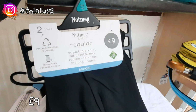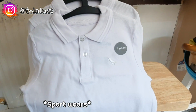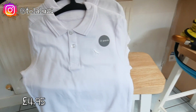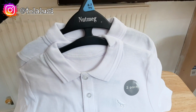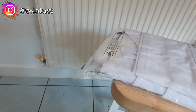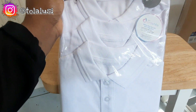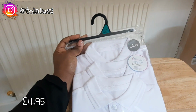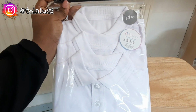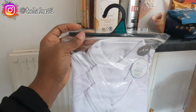I also got one for my youngest because they have activities that require them to wear their mufti, and that is why they do not wear uniforms every single day of the week. All right, so that is for my eldest, and this is for my youngest. You guys are seeing the prices. This is a pack of 3 for my youngest, so yeah, ages 3 to 4, and that is that.